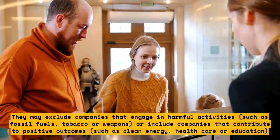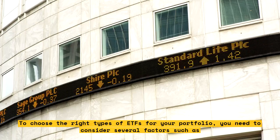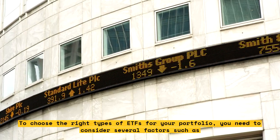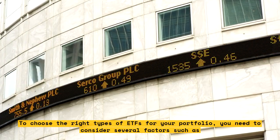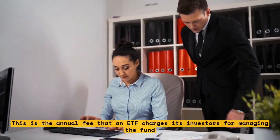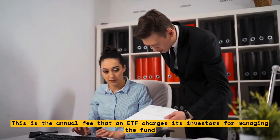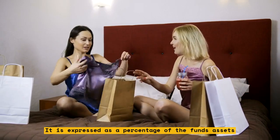To choose the right types of ETFs for your portfolio, you need to consider several factors such as expense ratio. This is the annual fee that an ETF charges its investors for managing the fund. It is expressed as a percentage of the fund's assets. The lower the expense ratio, the less it will eat into your returns.